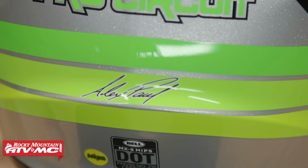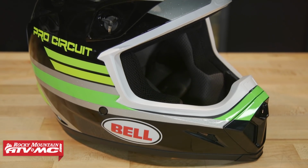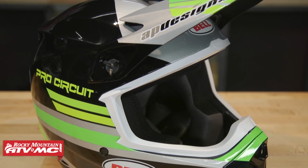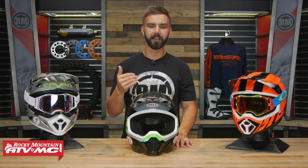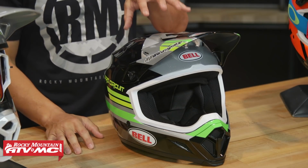Now you're going to be a size medium, is 3 pounds, 6 ounces, you're DOT and ECE certified. Now the venting design on the MX9 is not going to be as good as what you saw with the V1, but there's a great safety feature that you're getting with the MX9, which is their MIPS liner system, and that stands for Multi-Directional Impact Protection System. And what it is essentially is that between the comfort liner and the shell, there's a MIPS liner. It creates a slip zone, which helps the rider's head slip in the event of a crash to help mitigate those rotational forces.